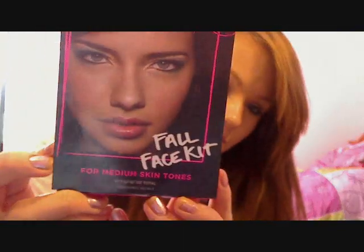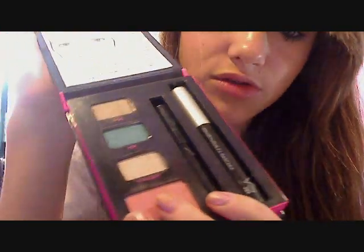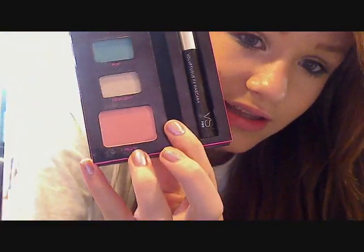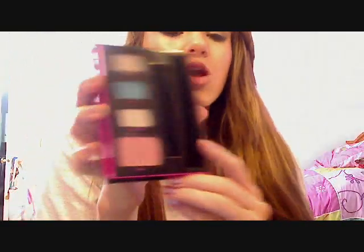So yesterday I bought at Victoria's Secret this fall face kit I'm wearing. Today I really like it. If you have blue eyes, this really brightens your blue eyes. This is only $14 and the shadows are super pigmented. It comes with three shadows, a blush, eyeliner, mascara, and lip gloss, and it really brightens blue eyes. I put the teal under, but I had this on all day, so it's kind of coming off. I rub my eyes too. And this grayish color really brightens my blue eyes, so I really, really recommend this kit. Super pigmented shadows, amazing quality.